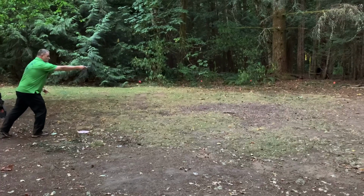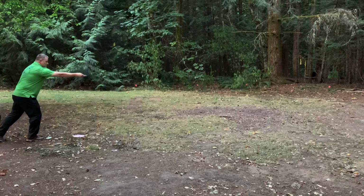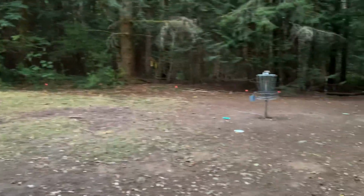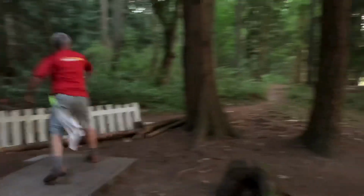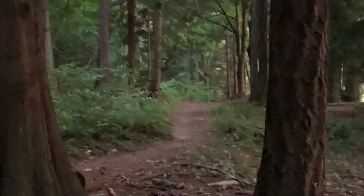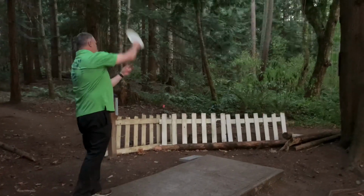Scott just a little low. He had good commitment at the beginning of the round. Don't know if it's fatigue or something, but the last few putts have been a little bit low there. 14B is just a little dinker. It's like 160 feet downhill.